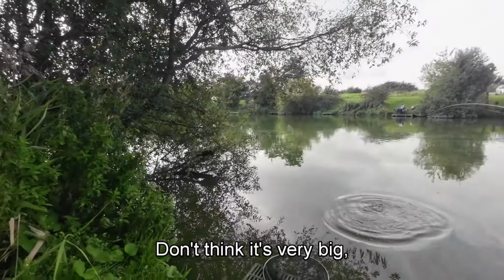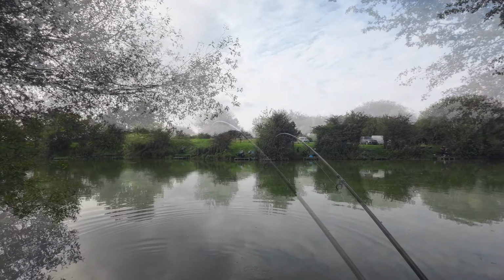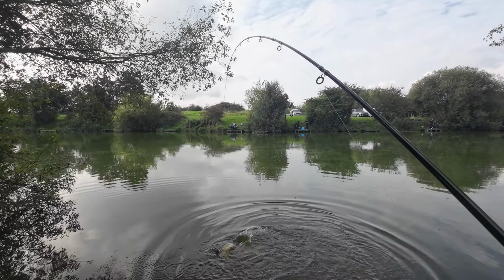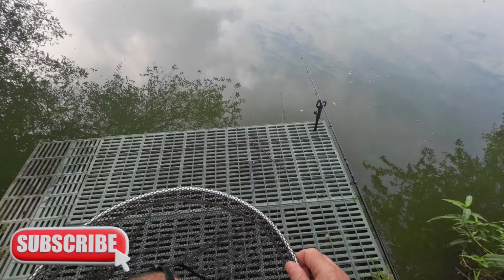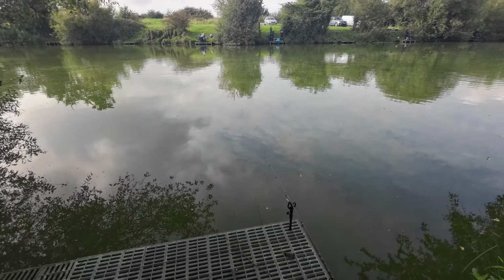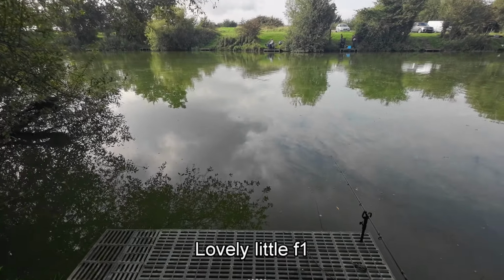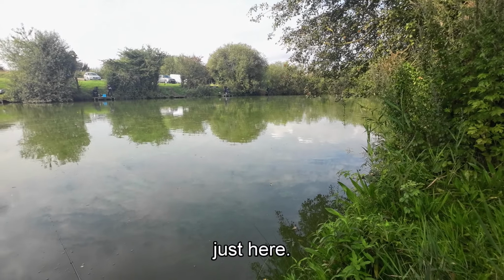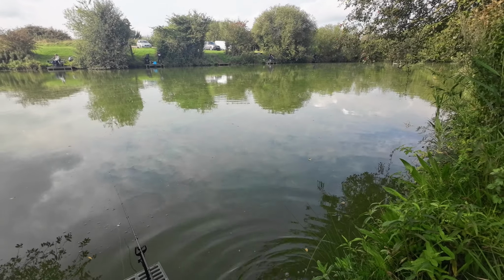Don't think it's very big. Bad for a 30 quid setup. Oh, missed him. Oh, get your head up, thank you. Lovely little F1. I've had fish just here. Some of them dog biscuits you put in.